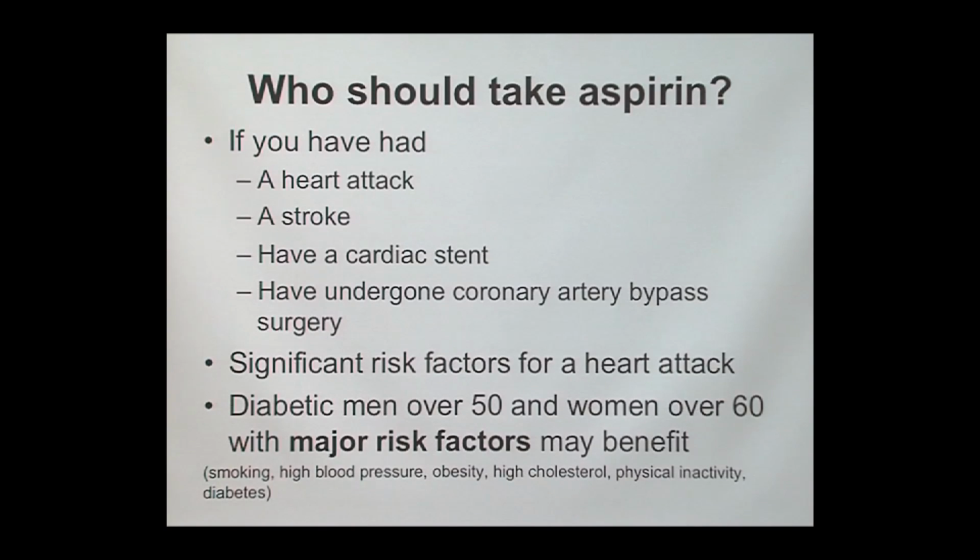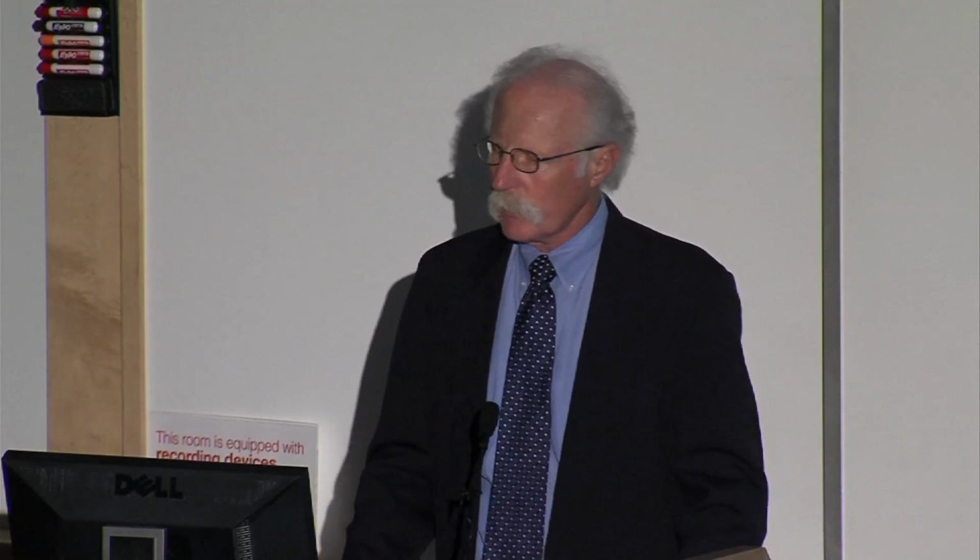If you have significant risk factors for a stroke, or if you have diabetes and you are a man over the age of 50 or a woman over the age of 60 with major risk factors, you may benefit from aspirin. The major risk factors we're really talking about are smoking, high blood pressure, high cholesterol, diabetes, obesity, physical inactivity. Clearly, smoking, high blood pressure, and high cholesterol are the major risk factors. So we've drawn back a little bit. Rather than saying everybody should be taking aspirin, we are now thinking a little bit more closely about the actual risk of a person having a heart attack. So it can be helpful.